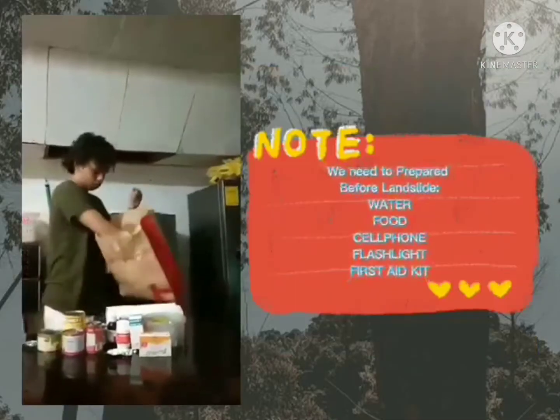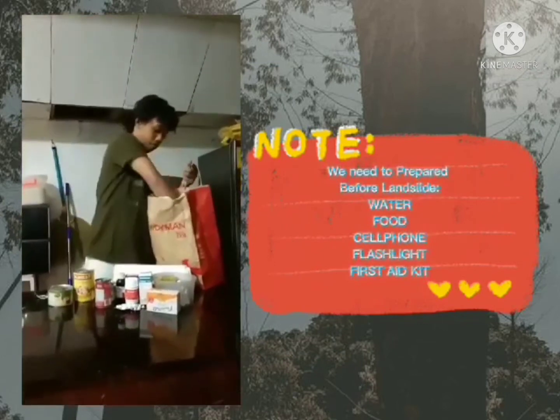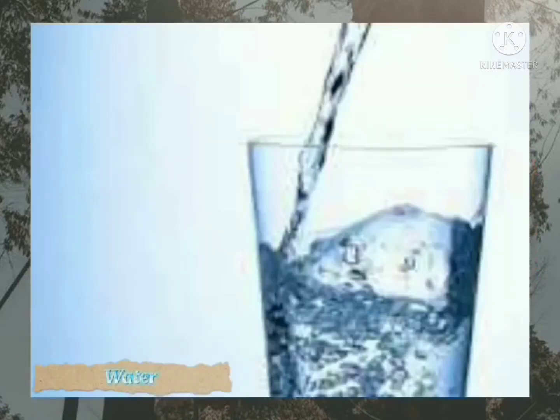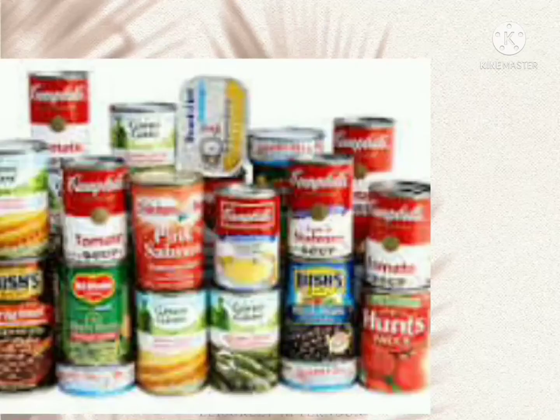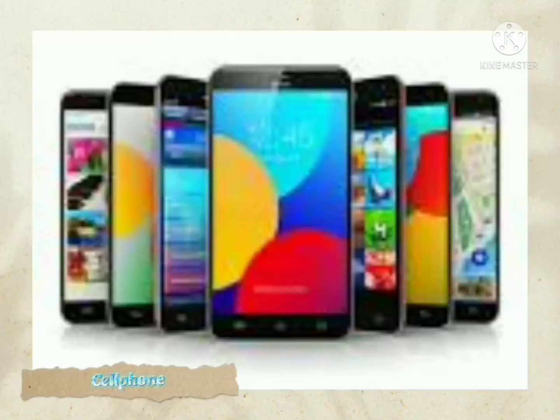Disaster preparedness, especially landslide. These are the things you need to prepare before landslide. First and foremost, water for our drinking. Second is the food, at least 3 days of supply of non-perishable foods. Third is cell phone for important contacts.